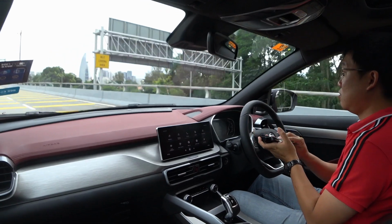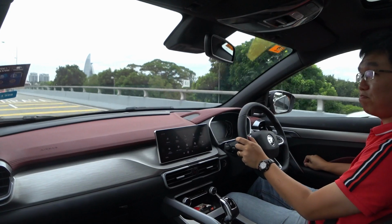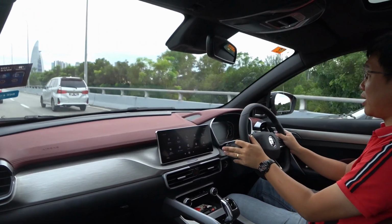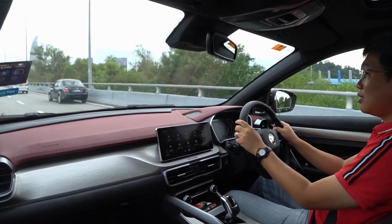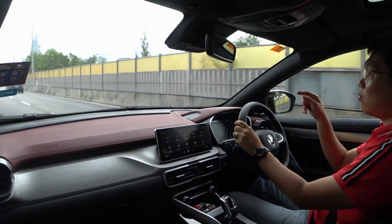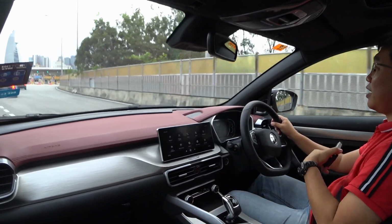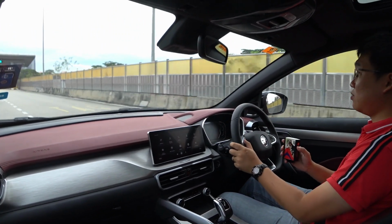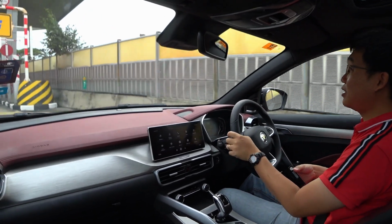All right, so right now I am driving the Proton X50 Premium, and I'm going to do this little exercise. I'm just going to do car spotting from here, and I'm going to compare everything else on the road against the features that this car has. Okay, so let's begin. So now I have to cross the toll first.